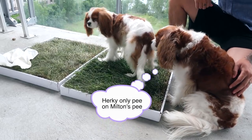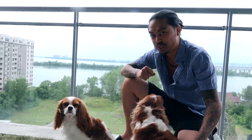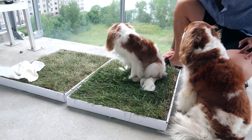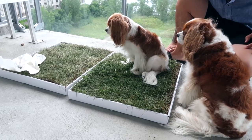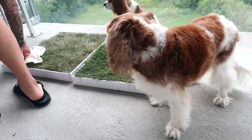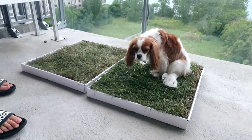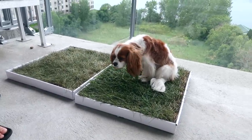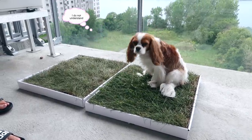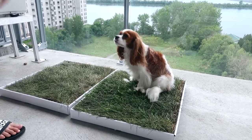Pippi! She's so afraid of the napkin. Pippi, Milton. She's sitting so awkwardly. Pippi.